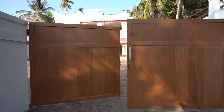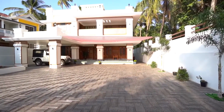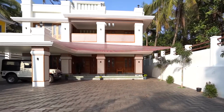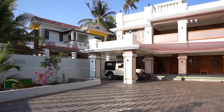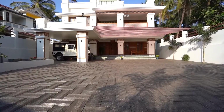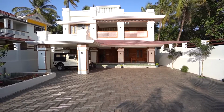Today we have brought you a premium double-story smart villa with awesome interior. This home is situated near Wulanjiri, Kerala. The planning for making this home is really appreciable, and it is built with spacious rooms and kitchen.